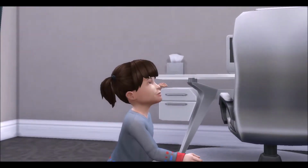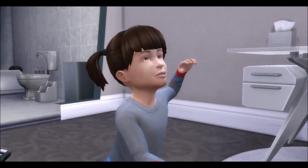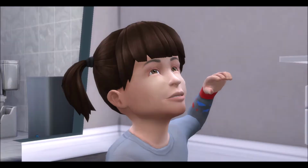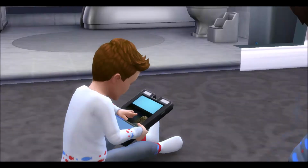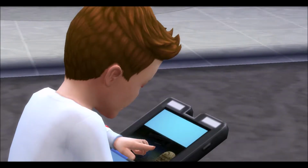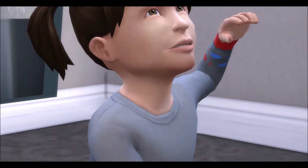experiments. They are nothing more than science experiments for the family to experiment on. And that's all that these children are to them. I mean, somewhere deep down inside, they probably love them, but I don't think we really know that for sure.